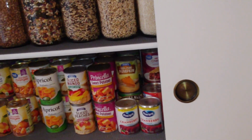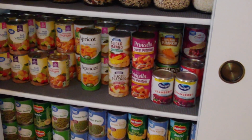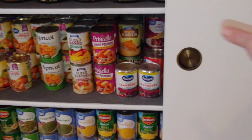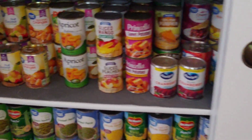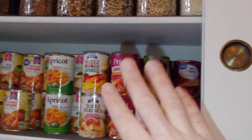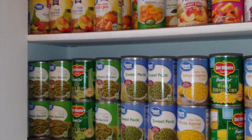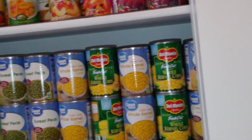Usually I don't put things in my pantry that I'm not going to keep long term. I'll usually put it in a bucket like this. But I wanted that space for the cherries. So when I organized it, I made it to where I had that thick of a column, if that makes sense. But I love these sweet potatoes. It makes great sweet potato casserole, and I found them in a smaller can, so I think it fits better in here. And then here is my green beans, peas, corn, and then I have some cream corn over here.